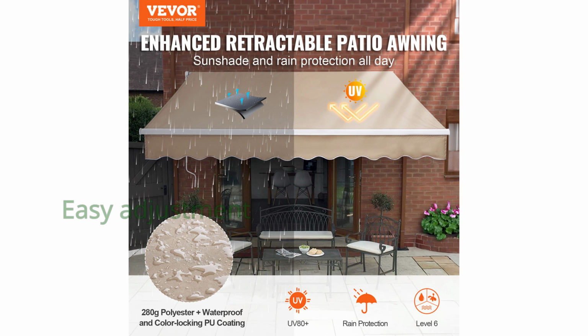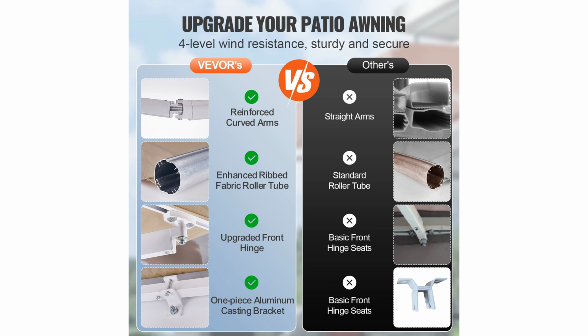Adjusting the angle of this awning is effortless with its convenient crank handle, allowing you to customize the shade between 40 degrees and 90 degrees, depending on the weather. Installation is straightforward with the included manual and hardware, although professional advice may be needed for certain wall types, ensuring a secure and stable setup.